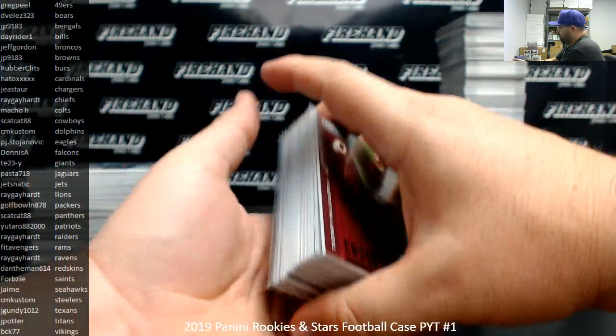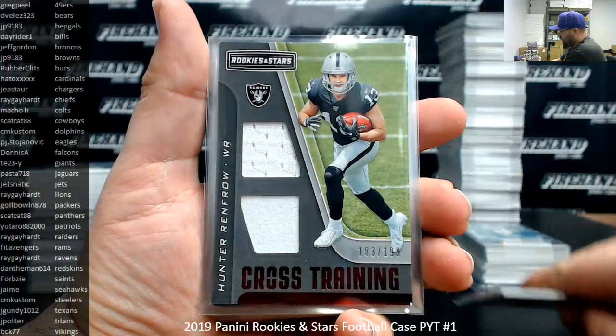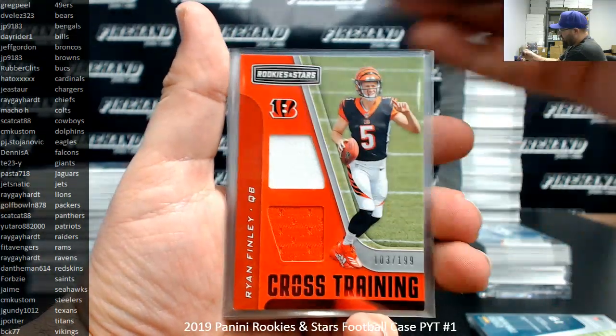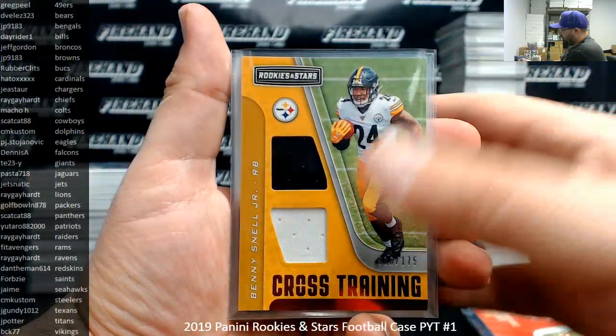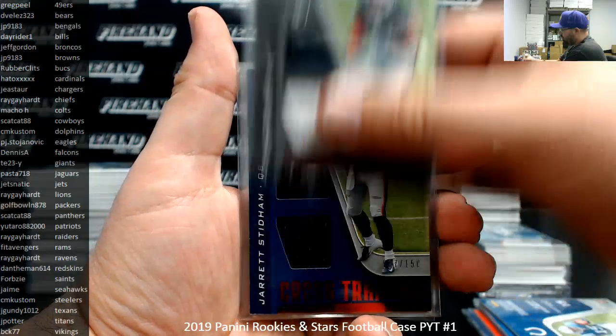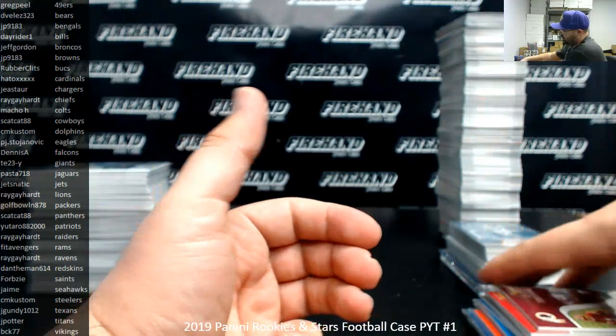Alright, cross training. These are numbered anywhere from 199 to 100. To 199, Terry McLaurin, Hunter Renfro, Darius Slayton, J.J. Arcega-Whiteside, Easton Stick, Ryan Finley. To 175, Benny Snell Jr., T.J. Hockenson, Paris Campbell. To 150, Josh Jacobs, Jared Stidham. To 100, Kyler Murray, and Dwayne Haskins.